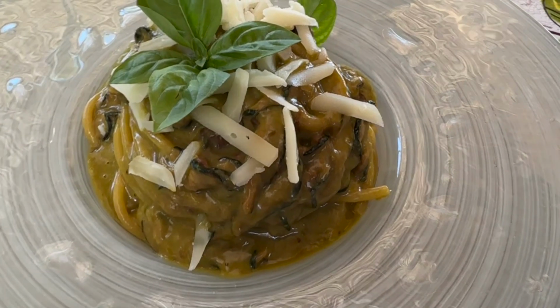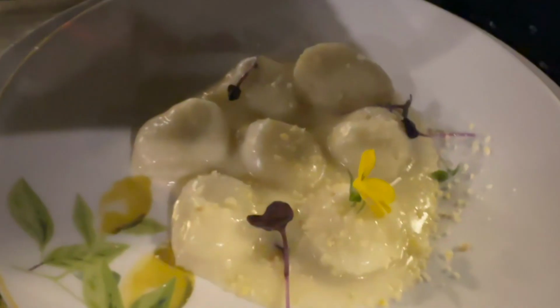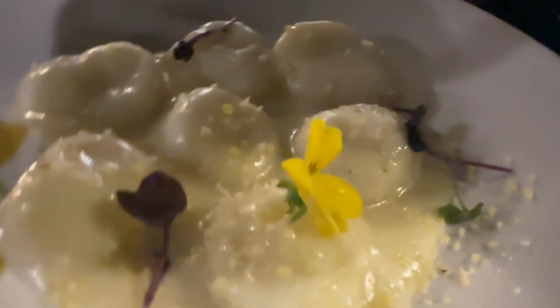Next up, where to eat in Capri. This foodie was so happy. Caprese food is definitely unique compared to the other areas of Italy.